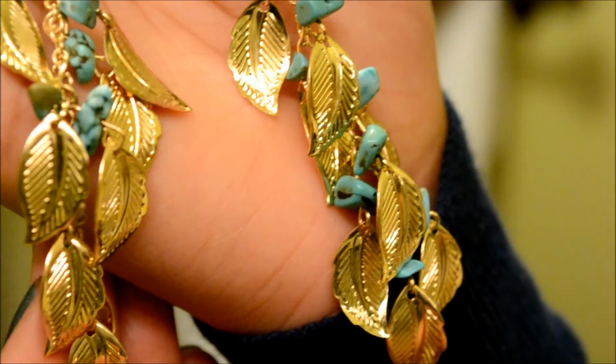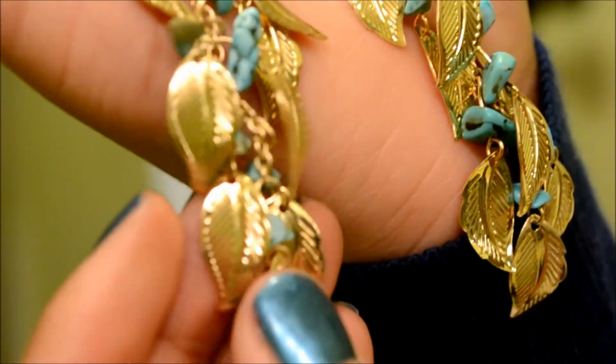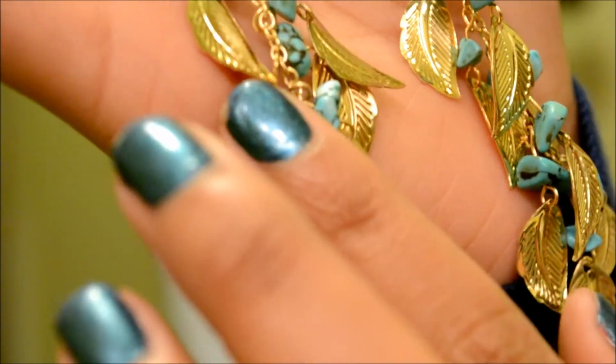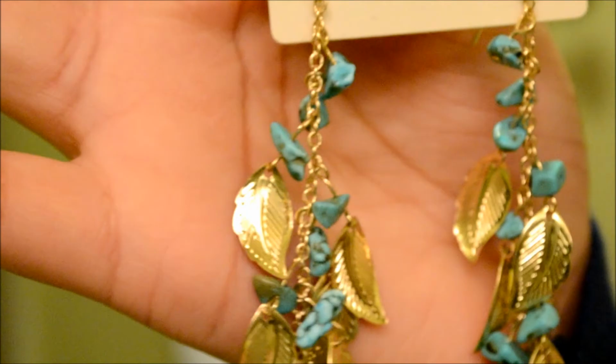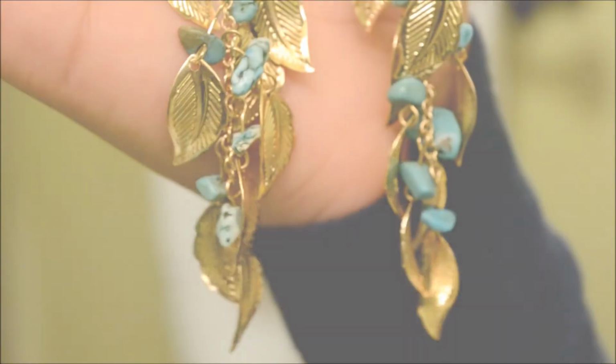The second pair I have not got to wear yet, but they are so cute. Tell me that's not cute. So they are gold detailing feathers, and they have little teal rocks, which I thought were really cute. And these ones are also on gold chains, really long. So I really thought these are super cute.